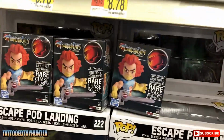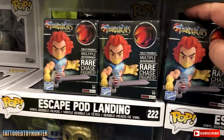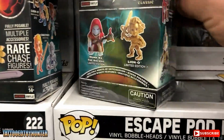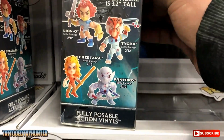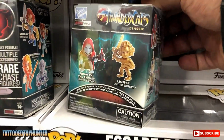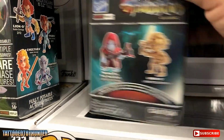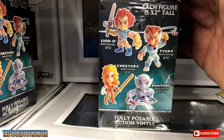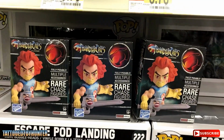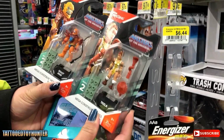My partner and I here at Walmart just looking around, and she came across these Thundercat Classics mystery figures, mystery boxes. And they've got some really, really cool looking characters, as you can see. Plus there's a Chase involved in one of them. Look at the limited edition all gold Lion-O. I really like these. This is really cool. So I'm gonna take three of them for now. And these are fully posable. She found them. These just came out.